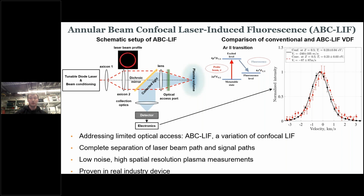We tested this approach in our studied plasma source. We compared it to conventional LIF and showed a good comparison. And this proves that it works in a real industry device. Next slide.